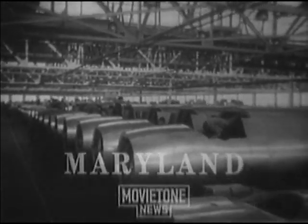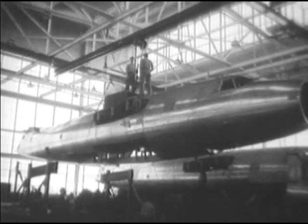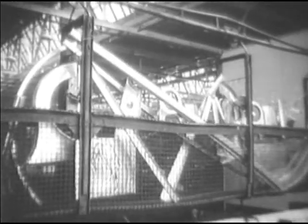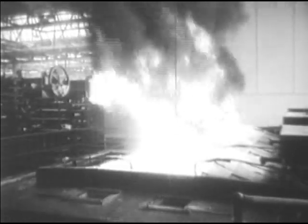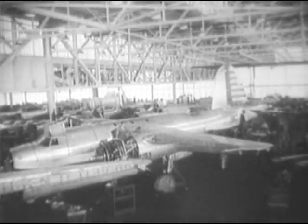Planes for aid to Britain. Martin bombers in quantity production at Middle River, Maryland. As the Lend-Lease bill becomes law, the stream of war supplies that it authorizes begins to flow, aviation equipment especially. These airplane parts need special tempering and get it in a fiery bath. Sodium nitrate bath, 900 degrees hot. The motors are monster producers of horsepower, the mighty energy needed to propel a swift bomber, ready to fly in the climax of the battle for Britain.